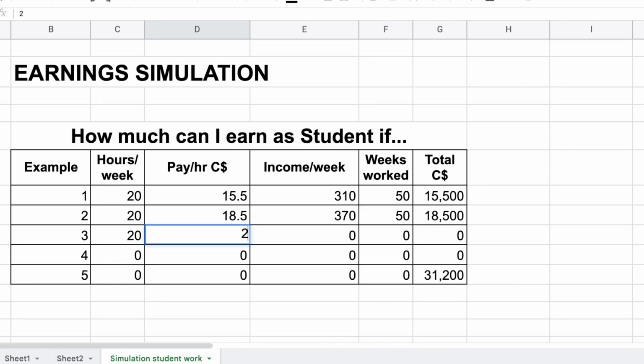Now let's assume that you have a very specific skill. Let's say that in your home country, you were a software engineer, so you do some freelance coding job for a company or for an individual. And although those kinds of jobs tend to pay higher, let's just assume for this example, because you are a student, you get paid $25 per hour. That means that per week, you will earn $500. At 50 weeks worked per year, that amounts to $25,000. So even in this scenario, you would only earn $25,000.